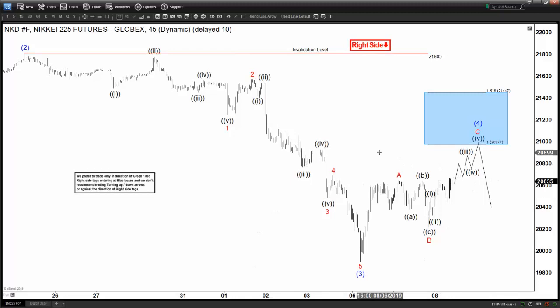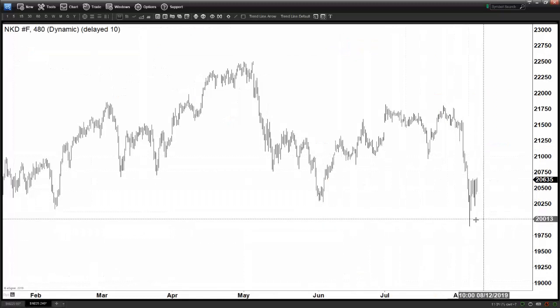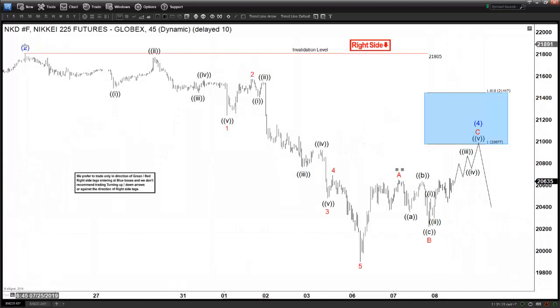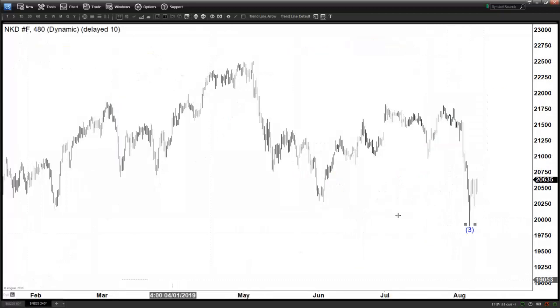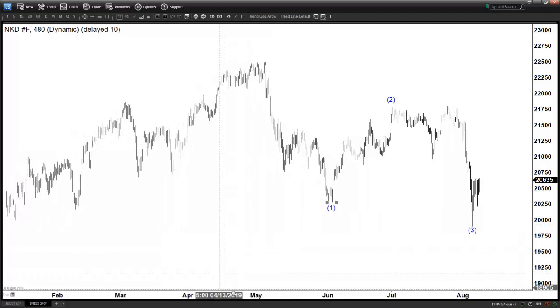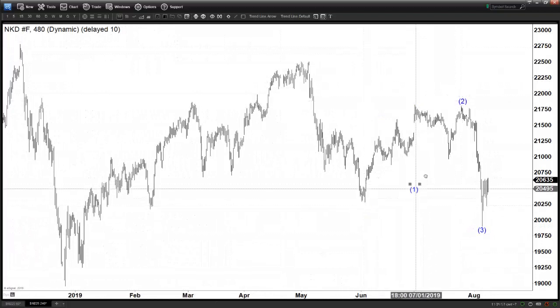Alright, so now if we zoom out, let's take a look and place this in the 4-hour chart. So this is your wave 3 right here. And this one, wave 2, is 21,805. I believe 21,805 is this one. This is your wave 2 here, right? So you got a 1 2 3 4 5 right now in the Nikkei. And if you zoom out, sorry, I think it's this one, my bad, this one.